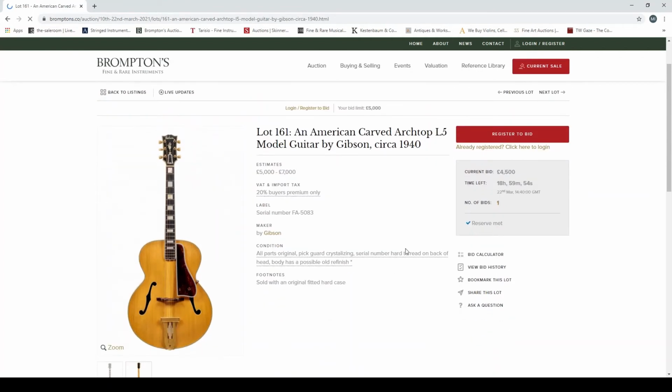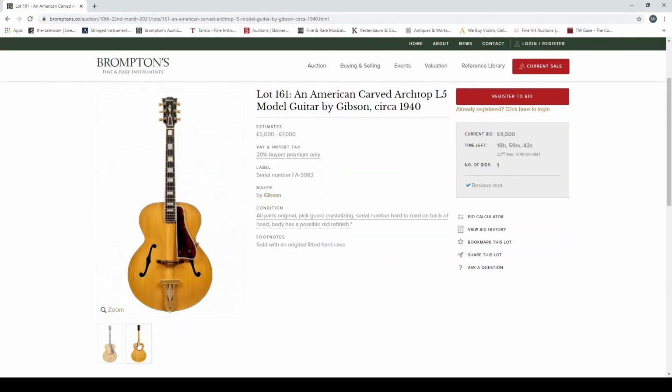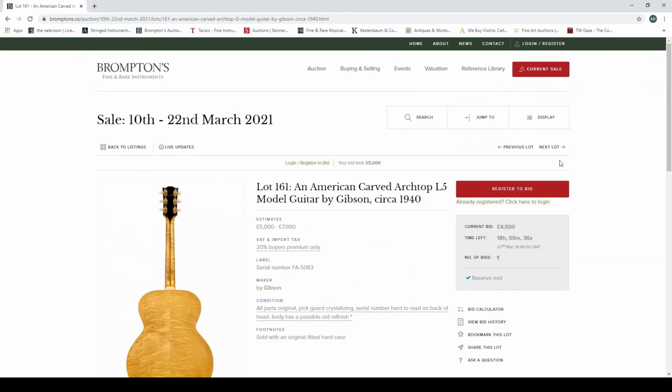Guitar, an American carved archtop L5 model guitar by Gibson, circa 1940. If someone's interested, there's a bid. All parts original. Pick guard, serial number. Sold with original fitted hard case. Nice flame on the neck. Yeah, looks nice. Nice example.